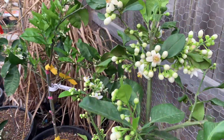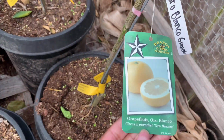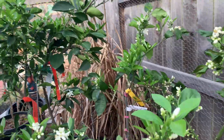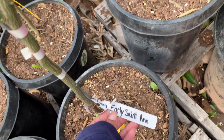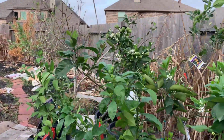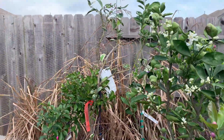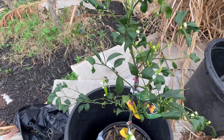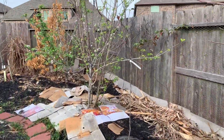Beautiful. Look at this, guys. I have 7 different varieties of grapefruit. Here's one. Oh God, satsuma. You name it, I have it. All right, you know what? I am going to give you all a bonus clip. I believe this is a honey mandarin.